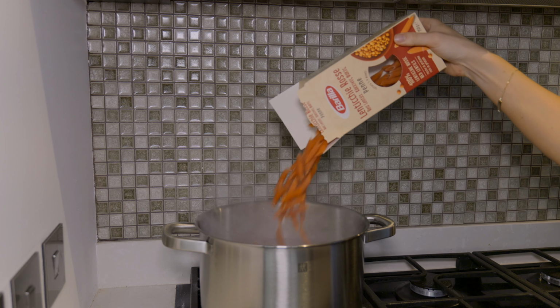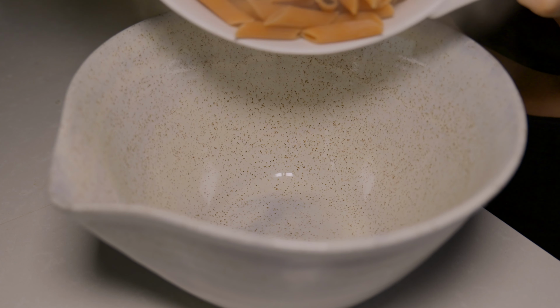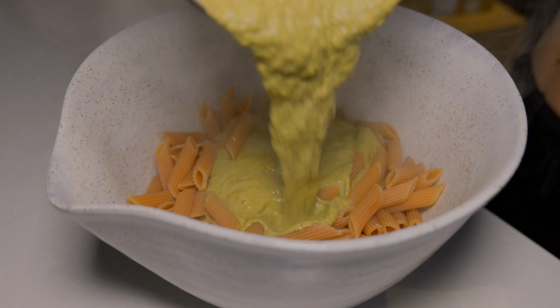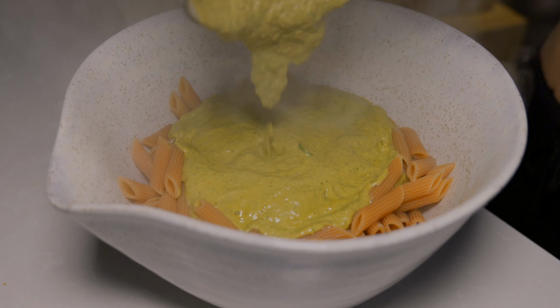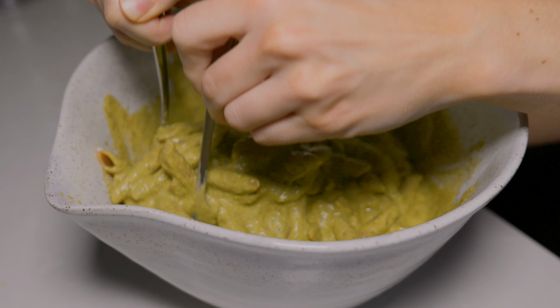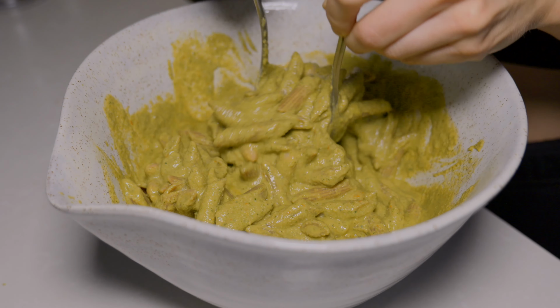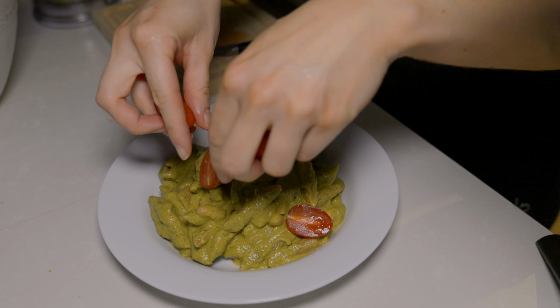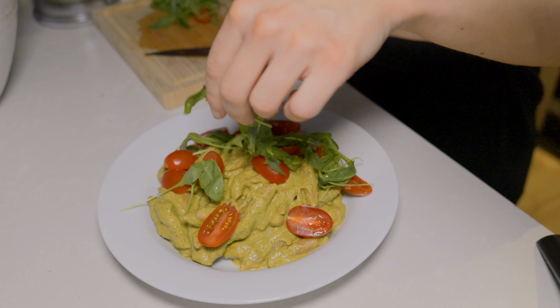For the pasta, I use lentil pasta, which is my favorite alternative to normal pasta. It tastes so nice and it's an extra source of protein. Last thing to add here are white beans, also so nice for some extra protein and fiber. And the very last thing is to top it off with some cherry tomatoes and some rocket leaves.